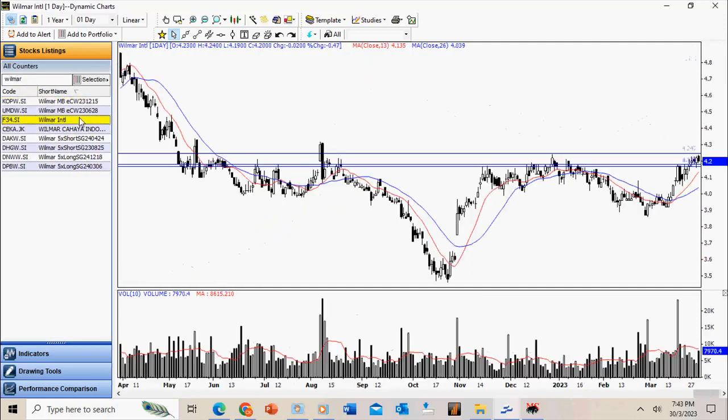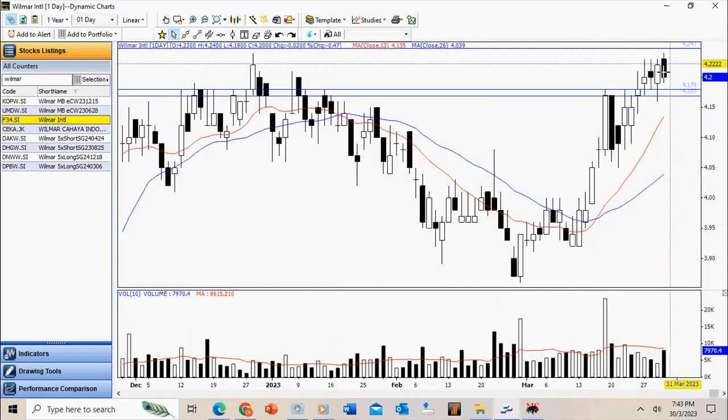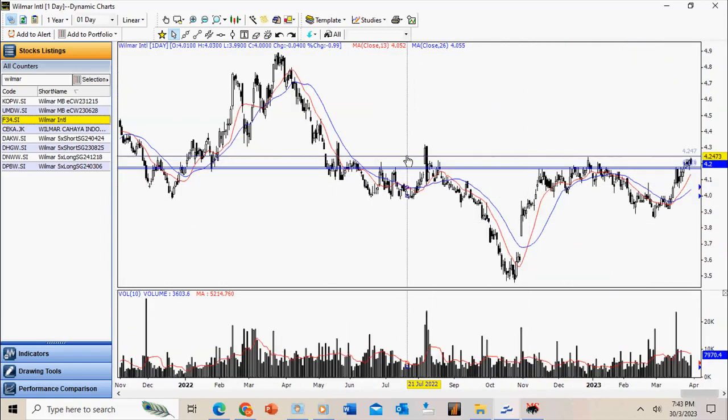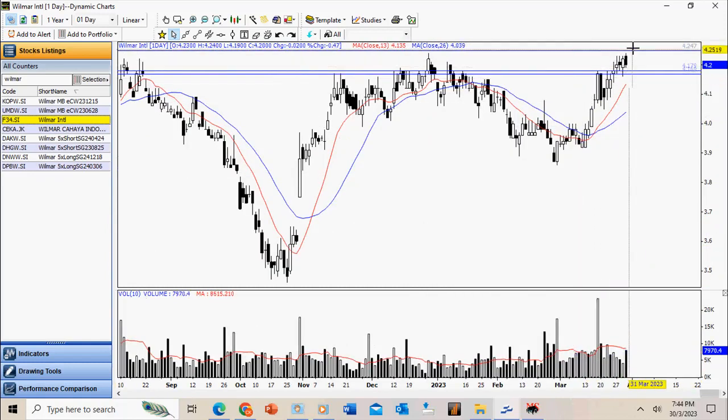Wilmar is perhaps the strongest palm oil stock. We have a move up, but so far the move has been quite tentative. Notice a couple of days where it was not able to close well. So again, perhaps we wait for it to break above these resistance levels and look for the first pullback. This appeared to be a very high volume resistance level here, which is broken and provides some kind of support. And this is at about 417.